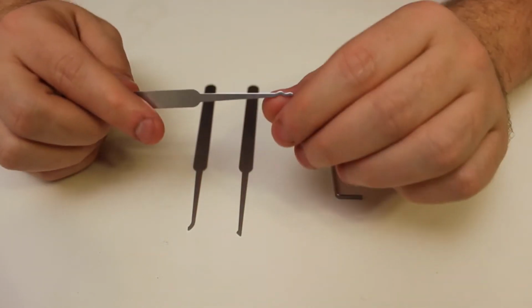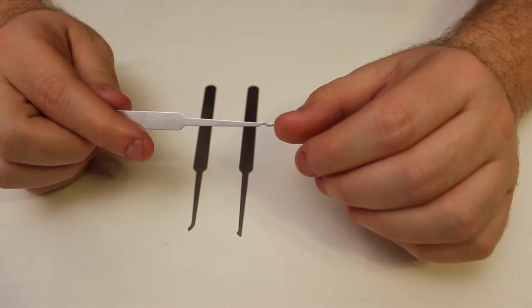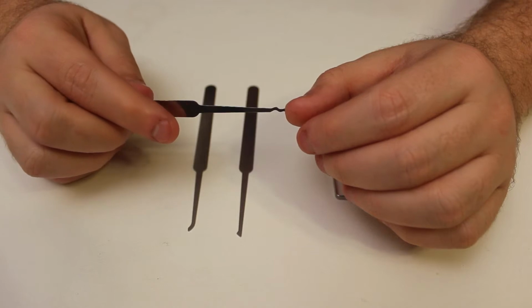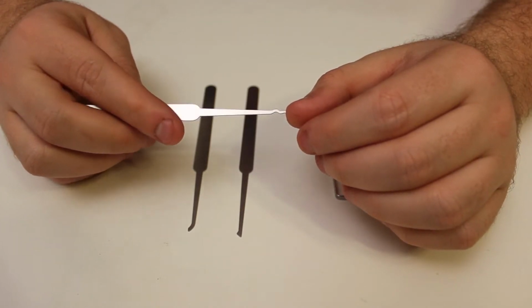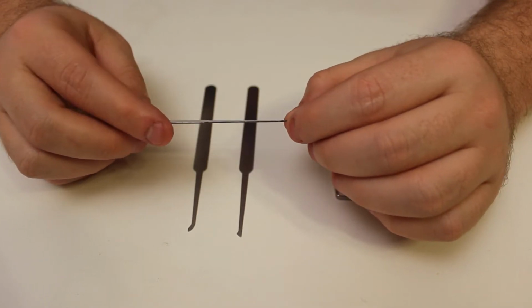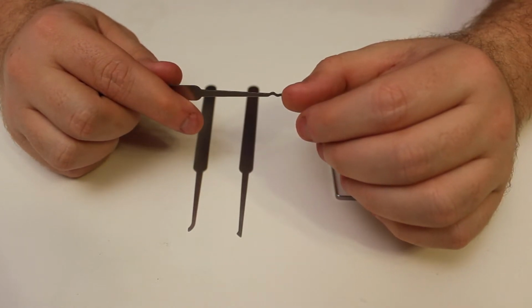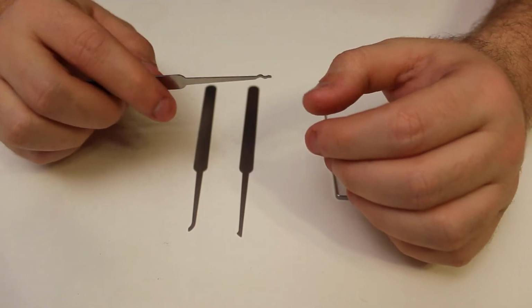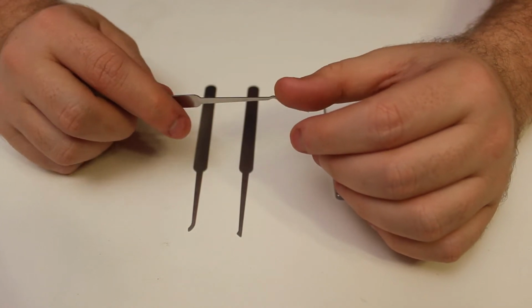And this is what's called a rake. Now these are interesting because there's really no specific way to make a rake, or specific types. Basically just whatever you find useful or find to have worked in the past. These can have a serpentine end, kind of like this. What they do is you rake them across the pins, and they'll move up and down in the keyway.